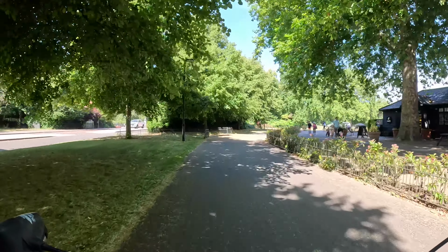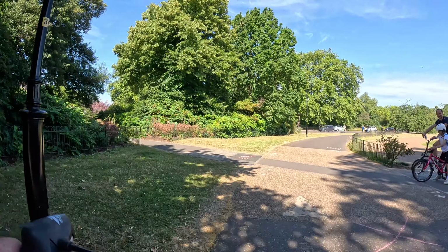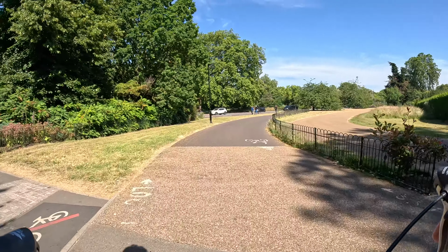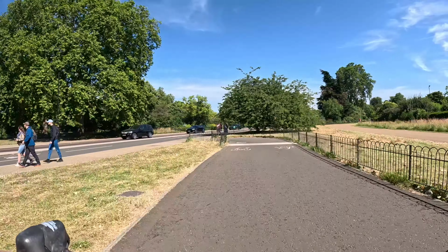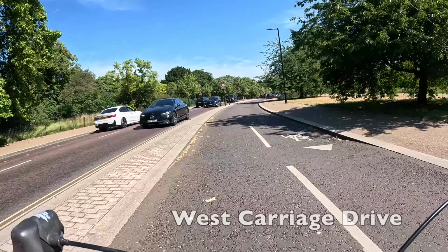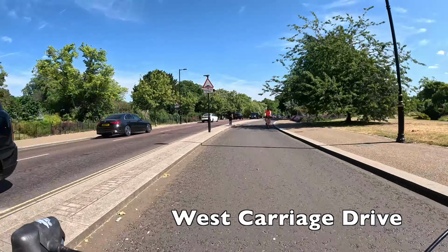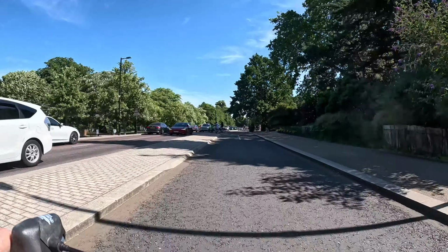I don't think I've ever cycled down here and not have someone appear out of nowhere at one of the crossings, which is why I was pretty hair trigger at stopping when those two people approached the path. I've used this section of Cycleway 3 before on the channel. I usually turn off left just ahead here and go through Kensington Gardens to get to High Street Kensington.